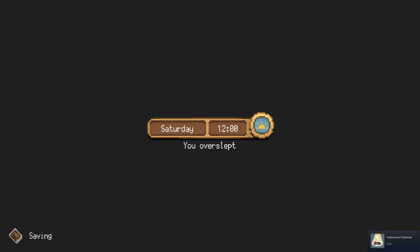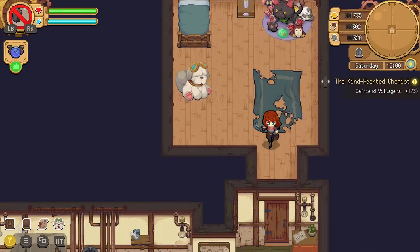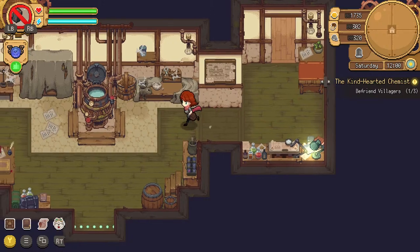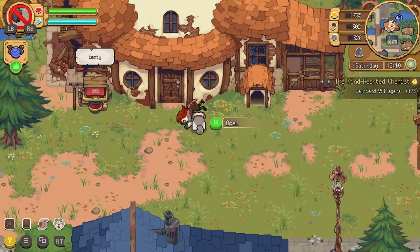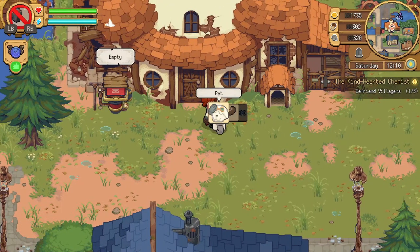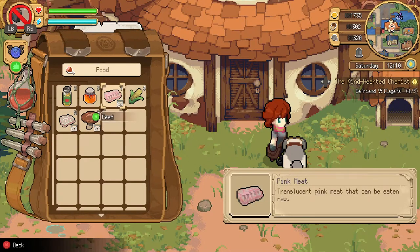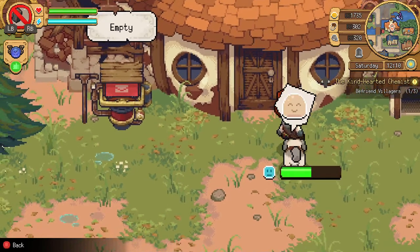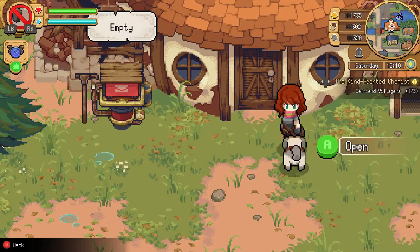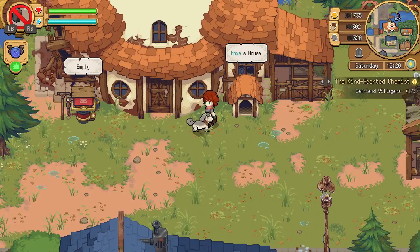I didn't even notice that my health was low. I overslept. Oh no. Well, at least I have mushrooms. And no one needs me. Are you hungry? Oh, you are. Oh, I see. So it's food I've tried and he likes it. Yeah, thanks, Rack. I didn't even notice.